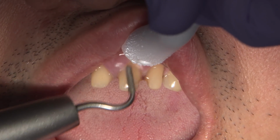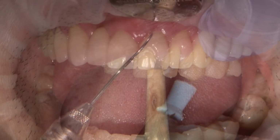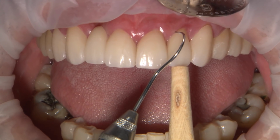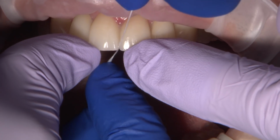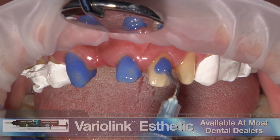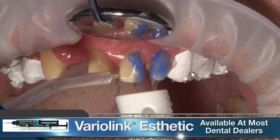The preps were cleaned of temporary cement and pumice prior to try-in. The final restorations were evaluated for marginal fit, aesthetic, occlusion, and phonetics. Since the technician followed the guidelines of the provisional restorations, no contact or occlusion adjustments were necessary at this stage. The teeth were prepared for final seat using Variolink Esthetic dual cure luting cement.